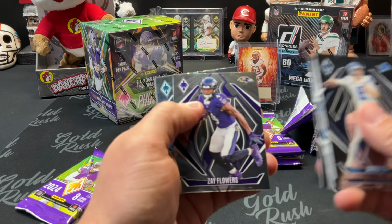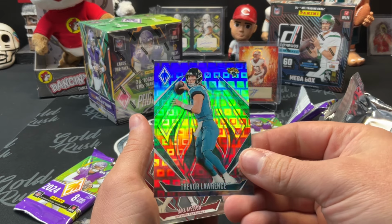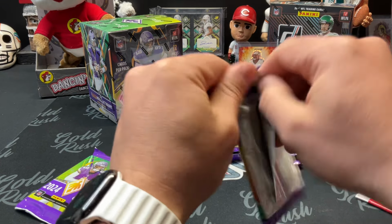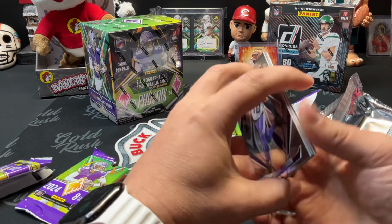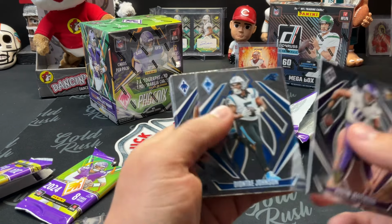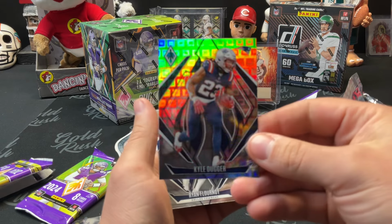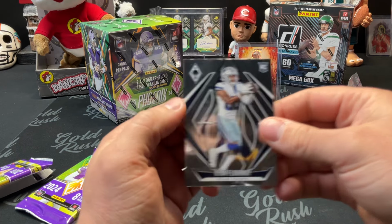Here's our base that we'll sift through here. A little Pandora action of Trevor Lawrence. Gosh, the Pandoras really pop, man. Max Melton rookie. We did pull that gold. We pulled a couple of gold Pandoras out of here, which look awesome. And one was actually a Bo Nix, which was pretty cool. Another Pandora coming up here of Kyle Duggar. Ryan Flournoy rookie.